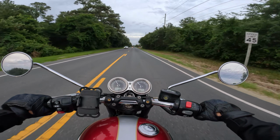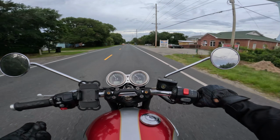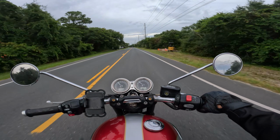So that sums it up for me, guys. That's why I feel like the Bonneville, whether it's the T120 or the T100, is a perfect motorcycle. It's the last motorcycle that you'll ever buy.